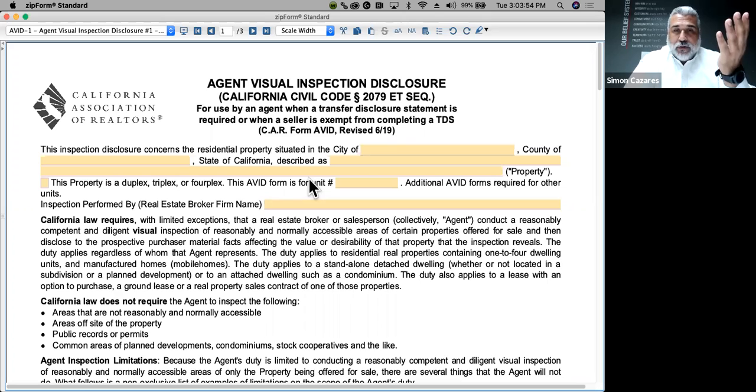So again, looking at the bigger picture, be that diligent agent, and before that property even hits the market, make sure that you already have the forms and the disclosures ready. If the seller did any inspections prior, any termite inspections prior to putting the property on the market, have those all ready. Submit all disclosures and all reports to the buyer, so the buyer can do their due diligence and determine if they want to do any additional inspections. Being that proactive agent is very, very important. And more so, being that efficient agent will definitely get things done a lot faster.